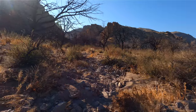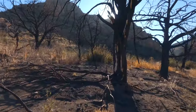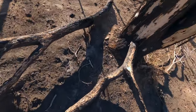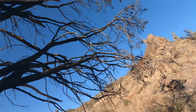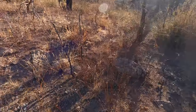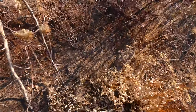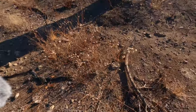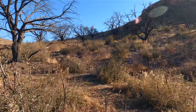This section through here is always a nasty, burnt up cat's claw mess. It's always difficult to figure out where the trail goes through here. Still a ton of old fire burn left. These trees are gonna take a good decade to recover, in my opinion. But I am traipsing through large amounts of cat's claw. Oh, that one hurt. Just to find the trail, which I think is right up over here.